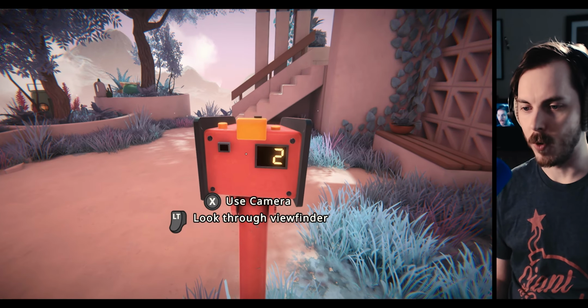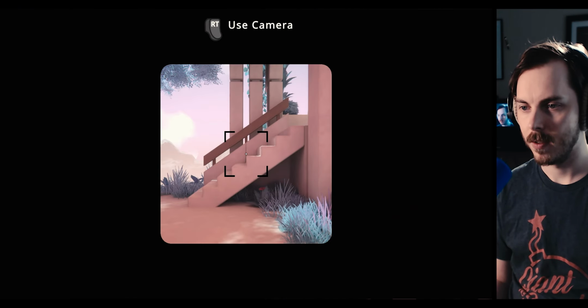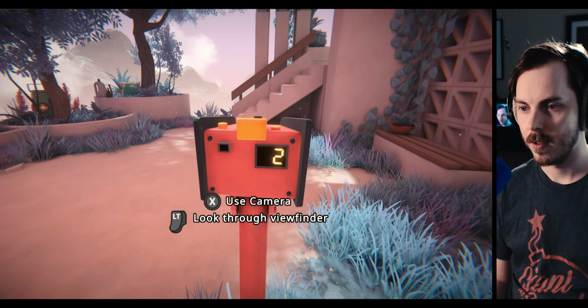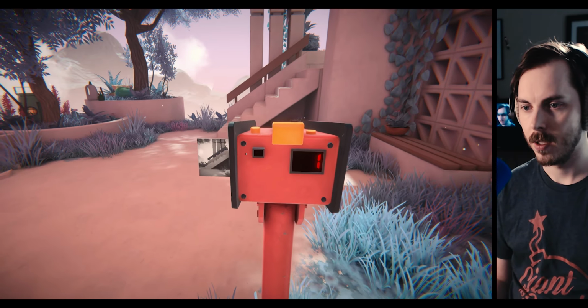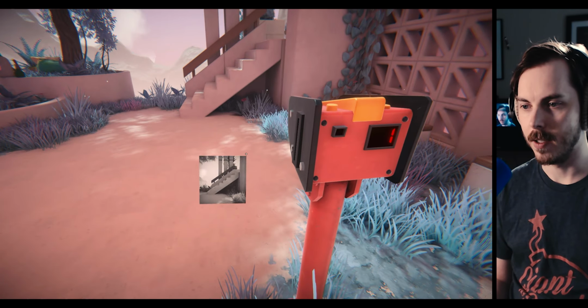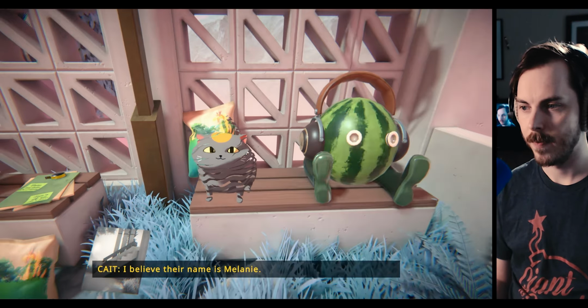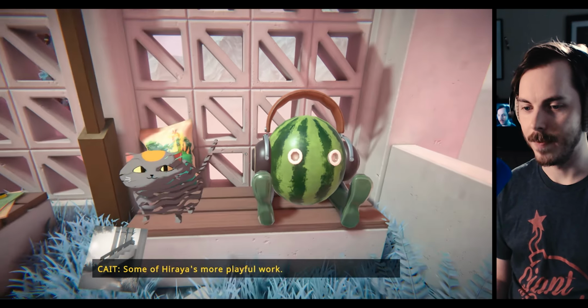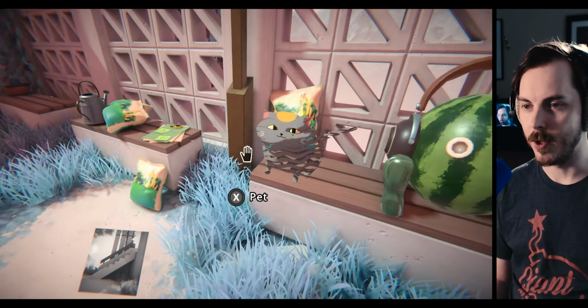Press X to use camera, left trigger to look through Viewfinder. Okay, and I can't do anything as I'm looking through it other than use it. Okay. I believe their name is Melanie. Some of Hiraya's more playful work. Hiraya seems like a goofy lady.